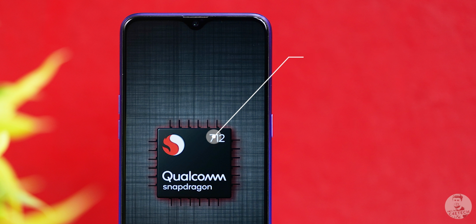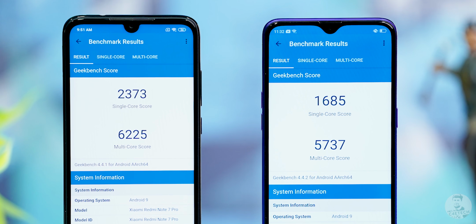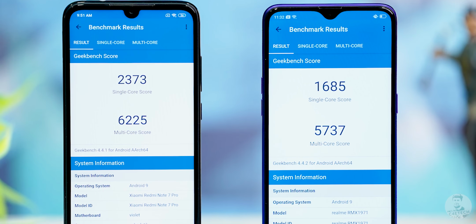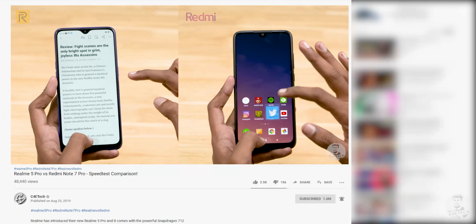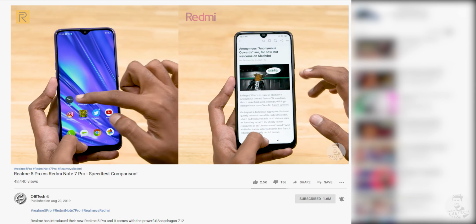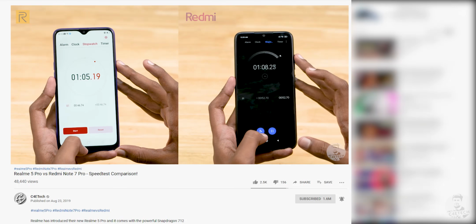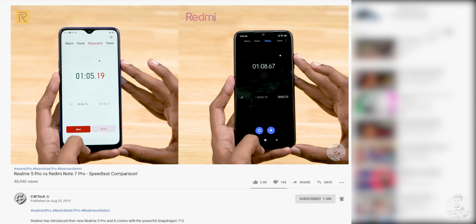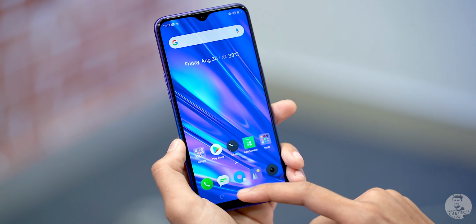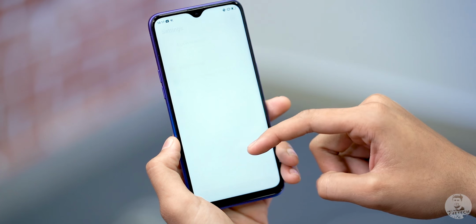Yes, the Redmi Note 7 Pro with the Snapdragon 675 has a slight edge in terms of single core benchmarks, but in real life, we've seen the Realme 5 Pro outperform the Note 7 Pro, like in our speed test, for example. Now that's because multi-core is almost on par and the 712 has the better GPU. It's not just that, the Realme 5 Pro also utilizes UFS 2.1 storage. The faster read-write speeds mean apps open up fast.